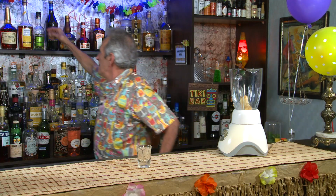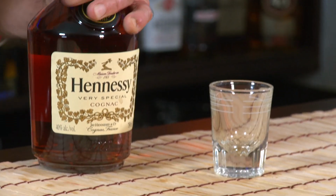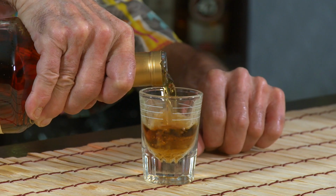Cognac. I've got the Hennessy. And that's Harry's drink, when he did drink. I'm going for 1.5 ounces.